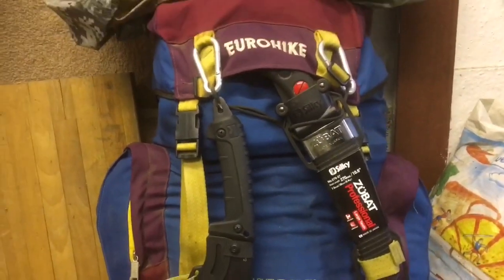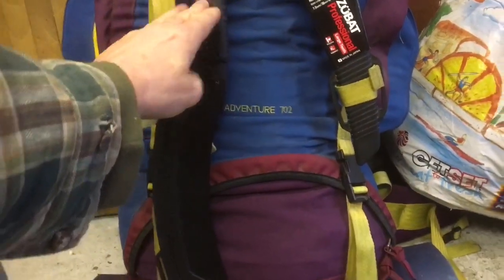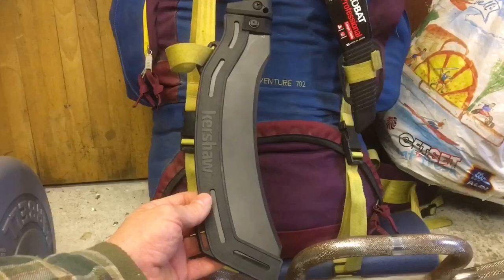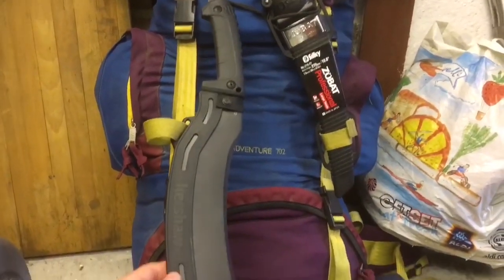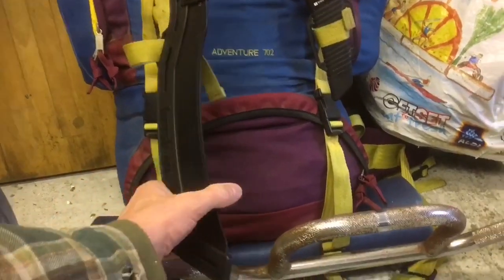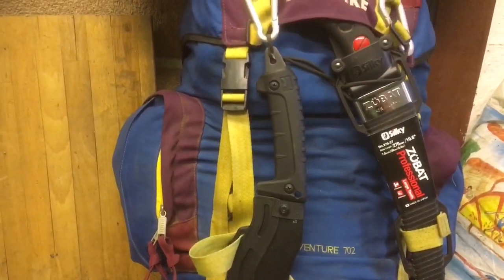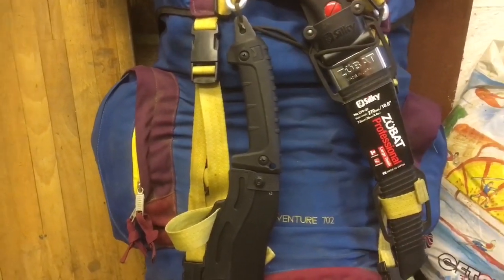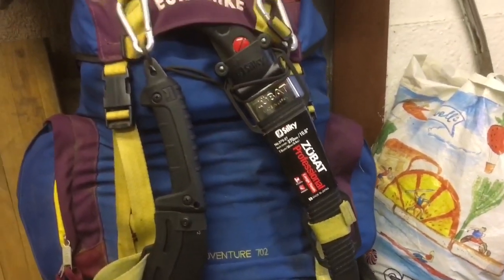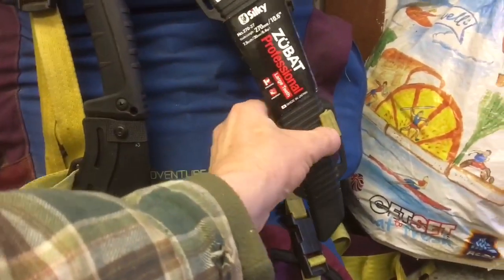Two of my favourite blades, if you call them blades at the moment, is the Kershaw Camp 12. Is it the 12 or the 14? Might be the Kershaw Camp 14. Beautiful knife. I say knife, it's a hatchet, machete, whatever you want to describe it as, but it's a real good all-round chopper, bushwhacker, wood preparation tool. And in conjunction with that, something that my missus bought me for Christmas, and that was the Silky Zubat hand lopping saw.